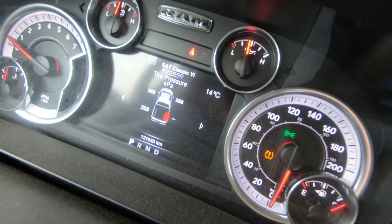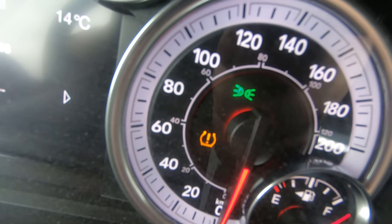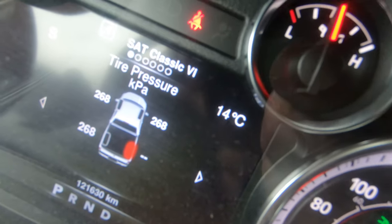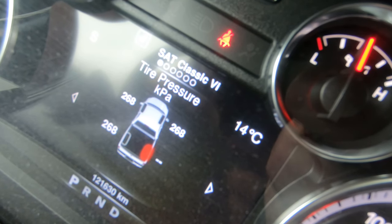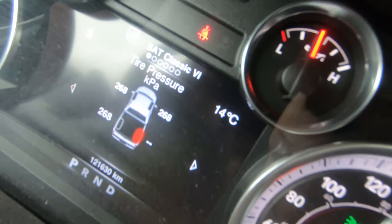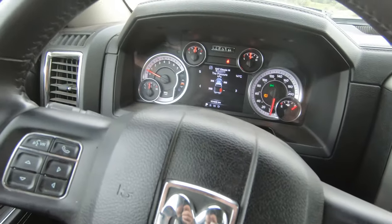Alright, so I'm on my way home here. And then this light showed up and started flashing the tire light. So then I went over to the other screen here to have a look. And apparently on the truck, the back right tire is non-existent. So we're gonna turn on the four-ways here and go have a look.